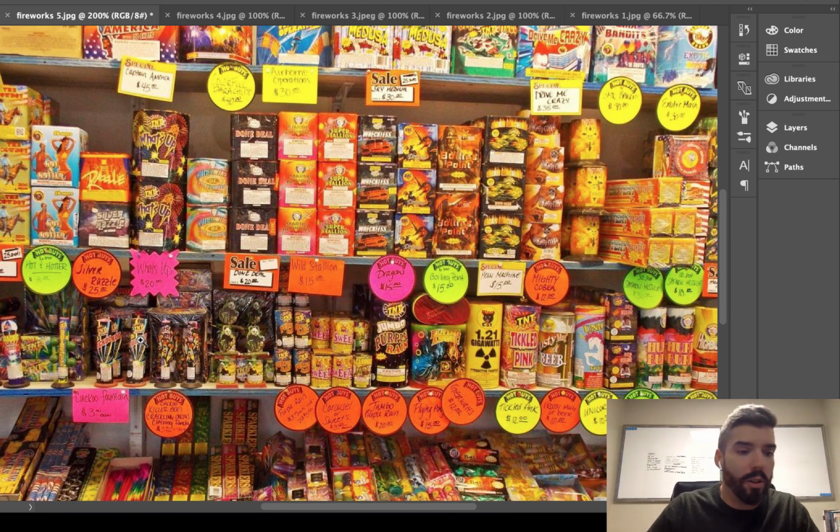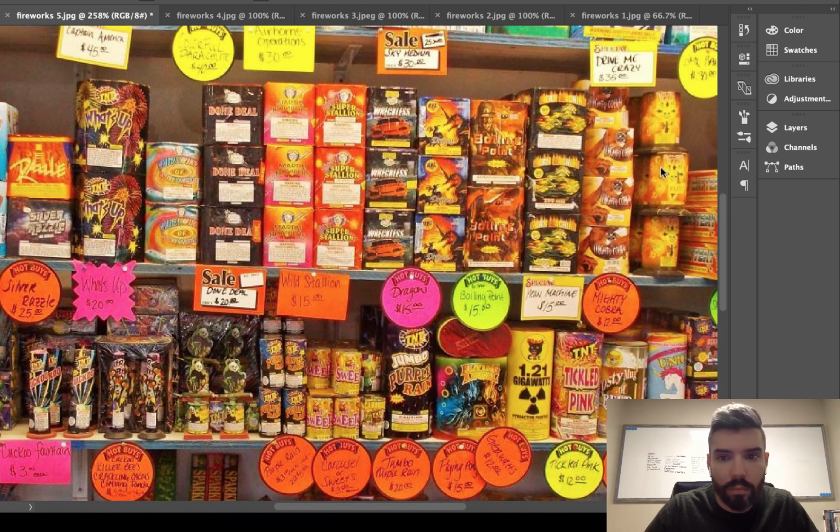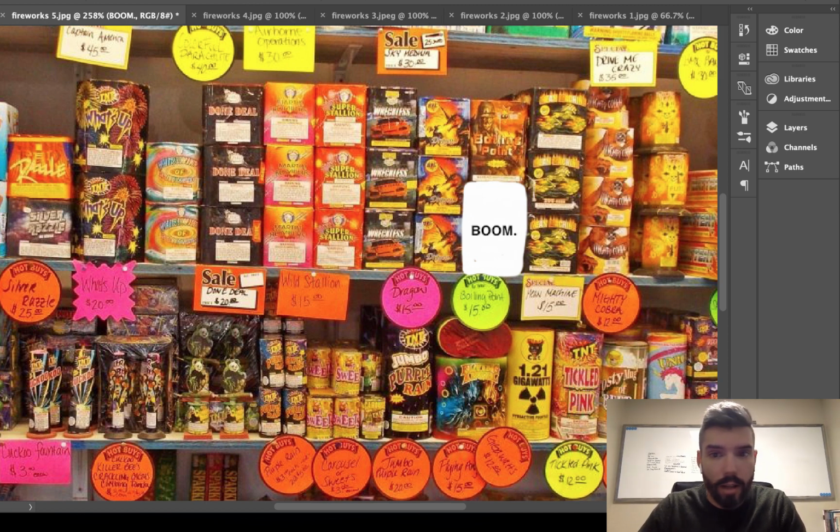So let me show you what I would do in this particular case. I would probably go, I'm serious, here's what I would do if I was a fireworks marketer. I would come in and I would try some things like this. Nothing on this rack is all white. And then I would do something like that. I would probably just do that, to be honest with you.